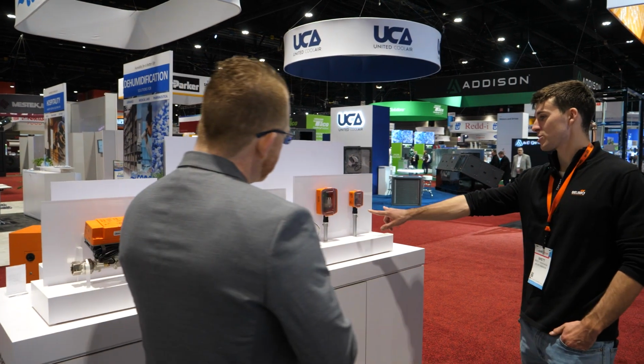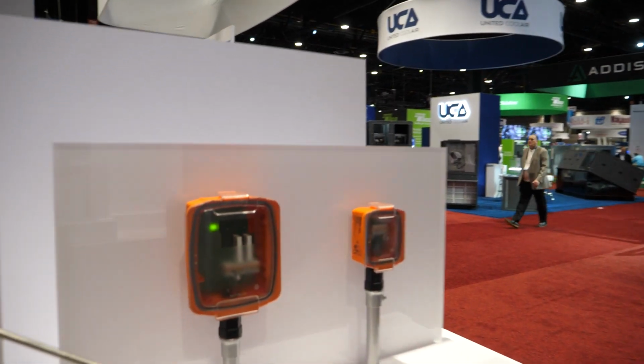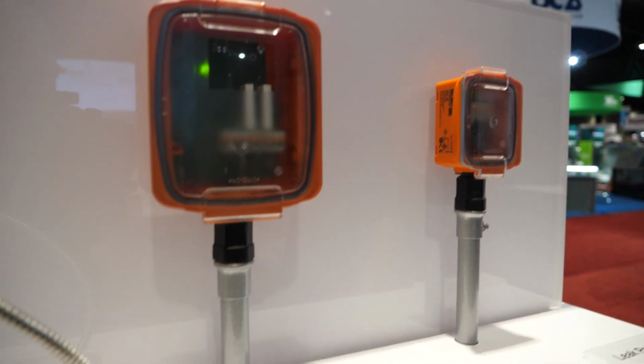Yep. So then this right here is a leak protection or leak detection. You'd use these maybe in a drip pan. They have like 4 metal feet, so when there's water, it'll just flip a switch to tell you you have a leak.